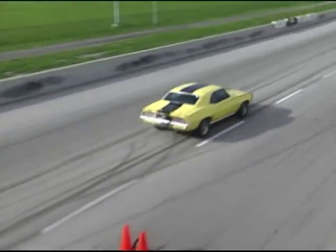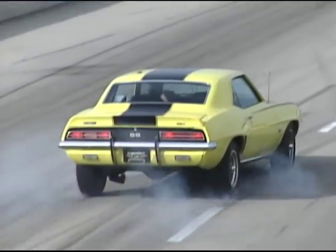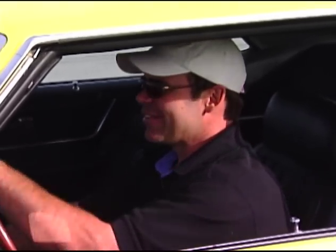You gotta really drive this car. It's doable, but I don't know if it's gonna be the fastest. Interesting, both of the Chevys reacted exactly the same way under hard braking.